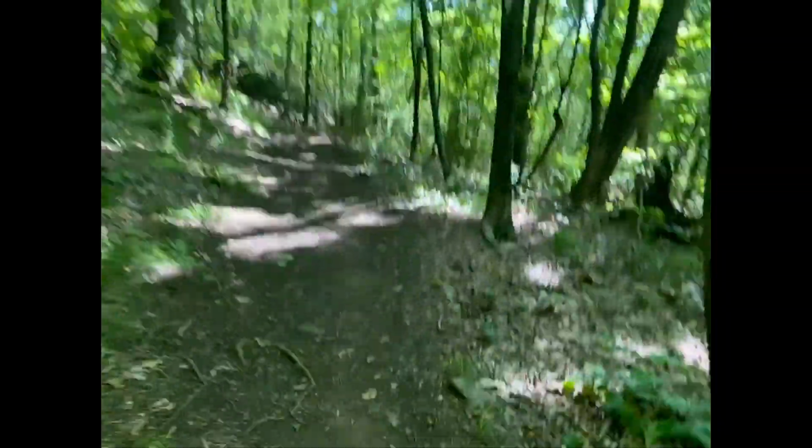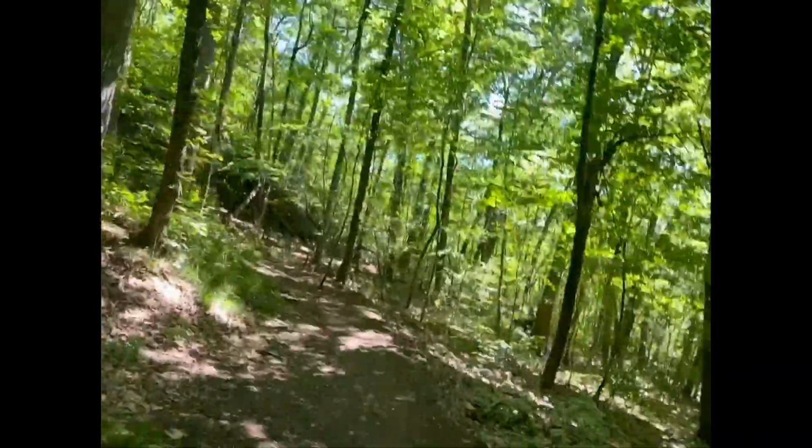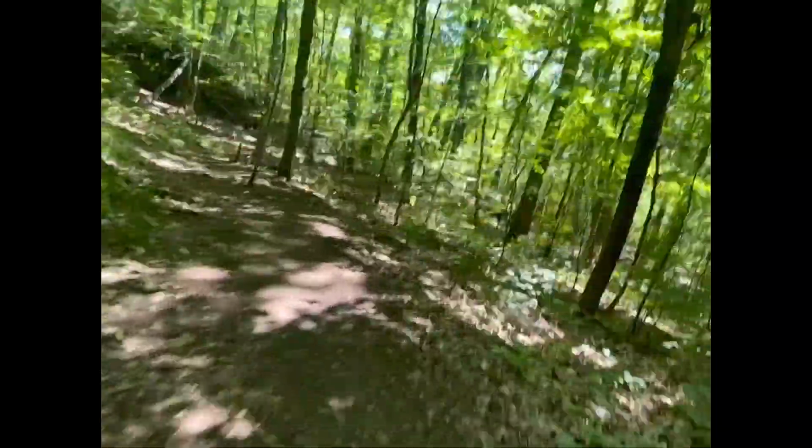Well, we're just about to the shelter, and then we've just got maybe a stream or a brook, some body of water, and then we will be at the road for Pawling.